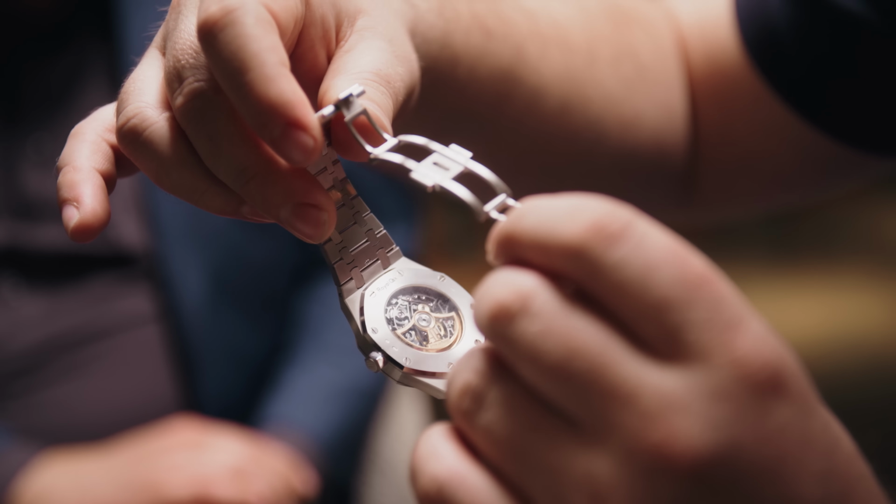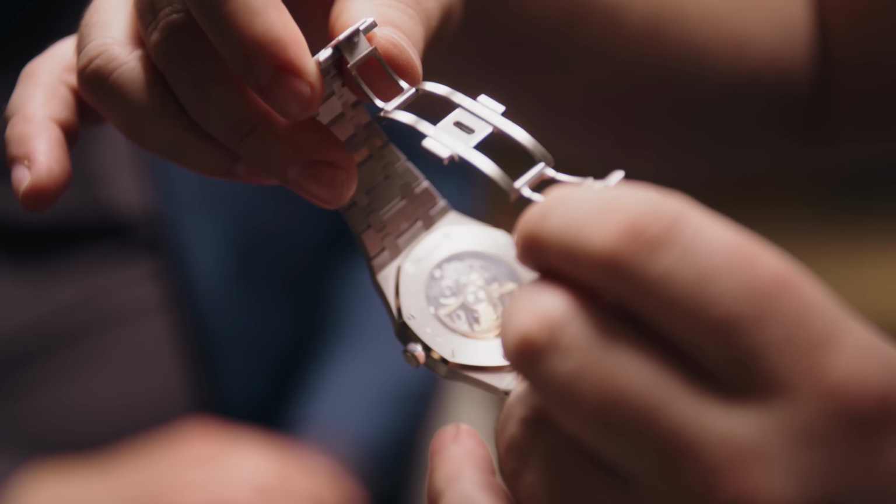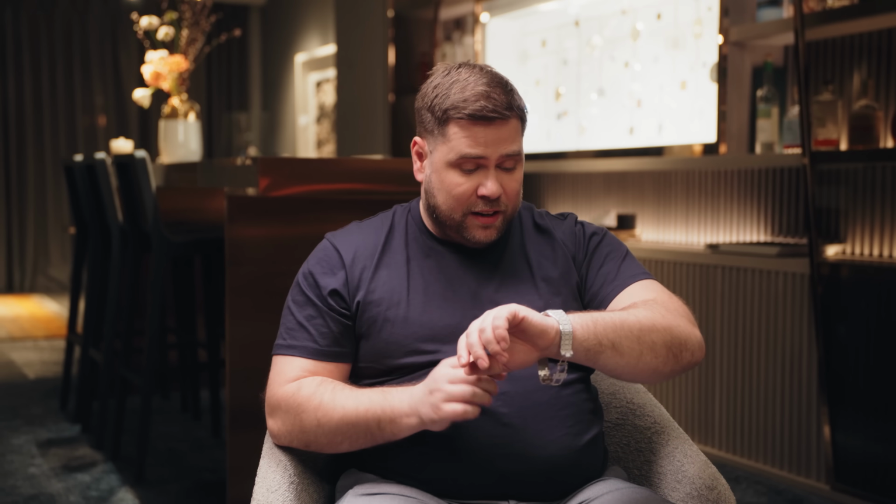Although a skeleton is not very legible, this is just brilliant showing off. I love this. I mean, skeletonization is already a very, very complicated process. But then to just show off putting two balance wheels in there just for the sheer banter is just amazing. Like, I had a 15407 skeleton double balance wheel, exactly like this in steel. But this is such a different watch. That finish is spectacular. It is just insane.